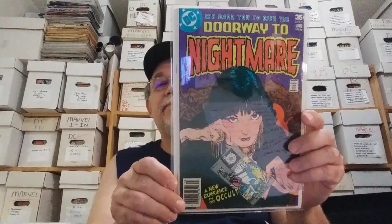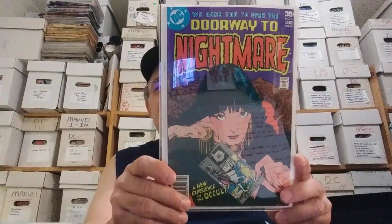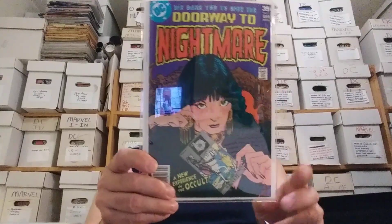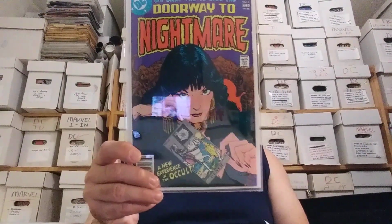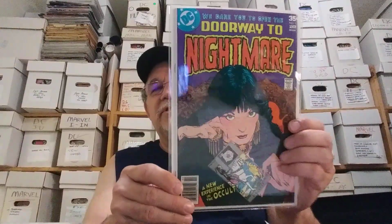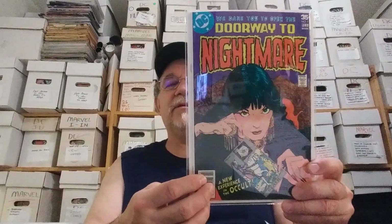Sorry about the glare. I think in this first issue, I think Val Mayerik did the art. Not sure about the writer. Maybe David Michelinie. But just the same kind of stuff that DC was doing in the 70s, and just the basic horror mystery stuff. But it just had a little mystical type thing to it. She was the tarot card reader, but she was actually an active participant in this.